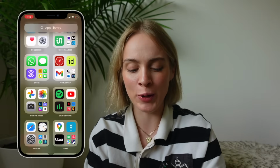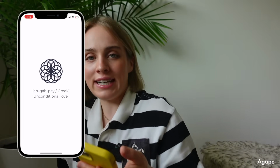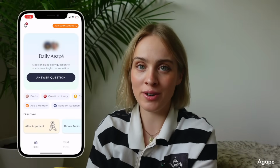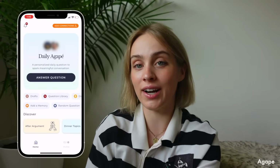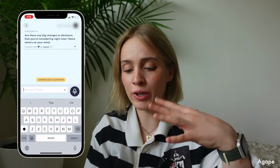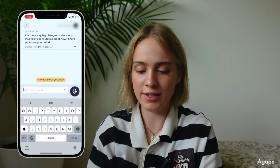Finally, I have a few honorable app mentions that did not make it onto any home screens, but I still think they are nice apps. So Agape is a relationship wellness app where you and your partner answer a daily question, and you can't see their answer until you've submitted yours. They have this whole question library with different categories of questions.